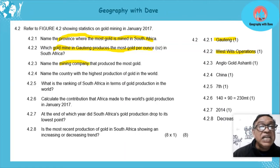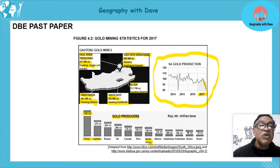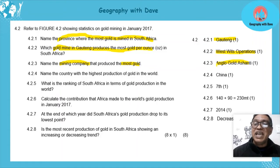Now look at this. Which mining company produced the most gold? Anglo Ashanti. If we go back to our source, can you see it here? Anglo Ashanti 473, plus Anglo Ashanti 680. It's more than this one. These two don't add up to as much as that. This one is on its own, and that one is different. Gauteng Sibanya doesn't add up to this. So you add the figures, and when you add these two figures for Anglo Ashanti, it's higher than Gauteng Sibanya or Gauteng Goldfields. You have to add, and if you look at it here, it's Anglo Ashanti.